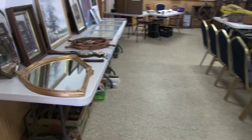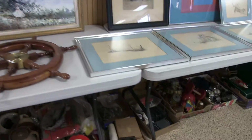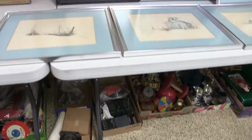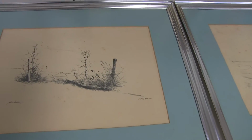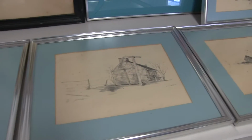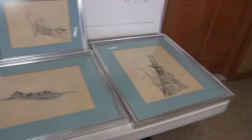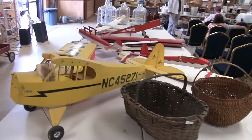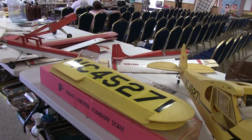And finally, we'll do a quick run through here of some mirrors. Some very nice. I think it's ink. Could be pencil. Now, I got a question for you. And finally, we have tons of vintage toy cars.